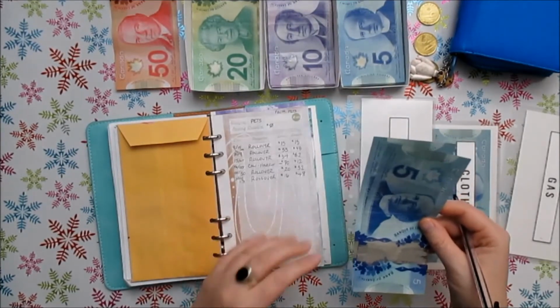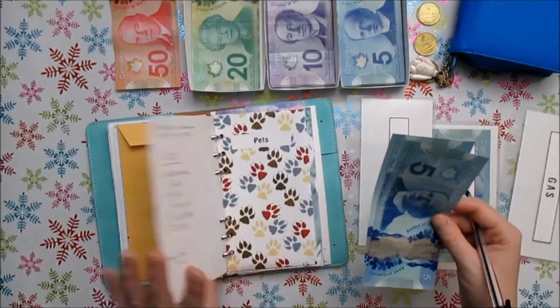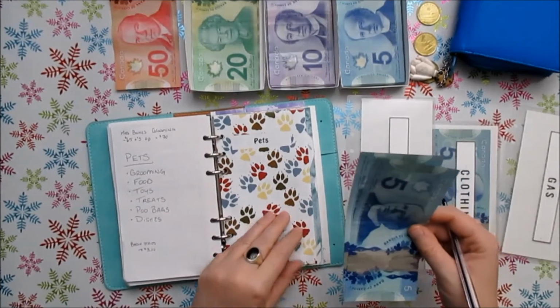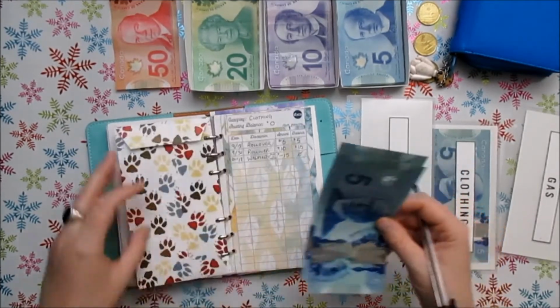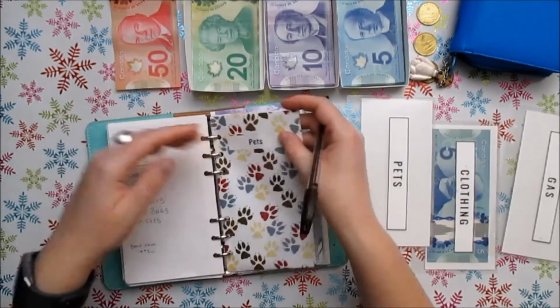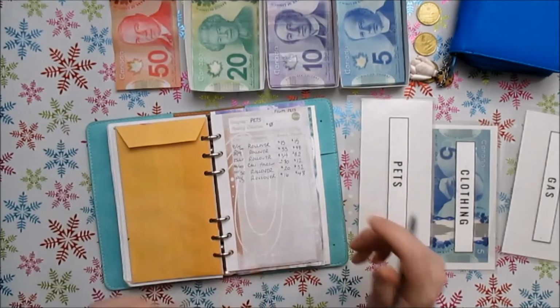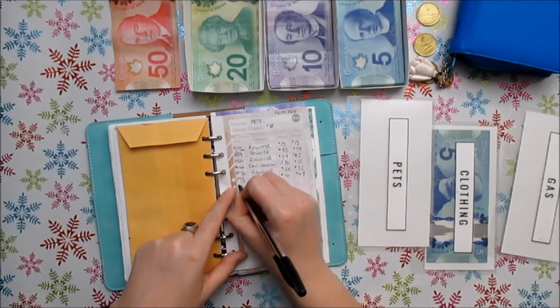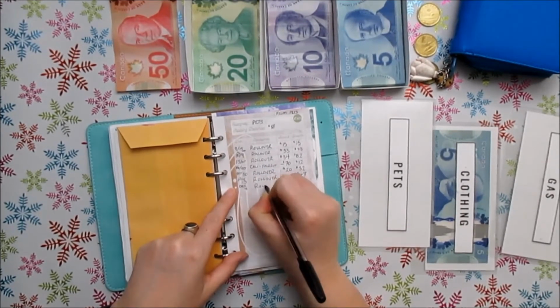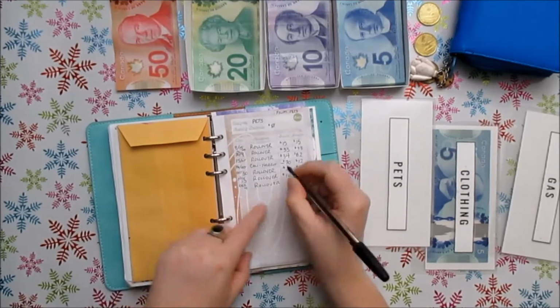Pets is for grooming, food, toys, treats, poo bags, and dishes. So this will probably go for dog food. She's going to need some dog food in the next little while here. With having one dog, the dog food lasts a lot longer, that's for sure. So rollover, we have $10.